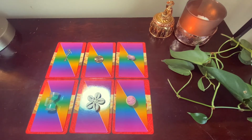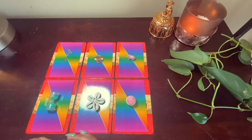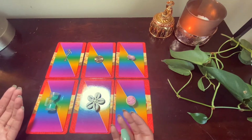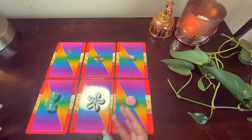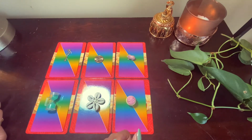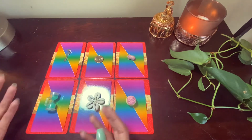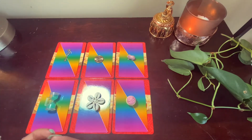For today's reading, we're mixing it up and doing a little bit of a lighter topic, where we cover a fun little message from your inner child to spark some creativity and open us up to something new. We've been doing a lot of heavier topics here, so I just felt like we needed something fun to lighten the mood.